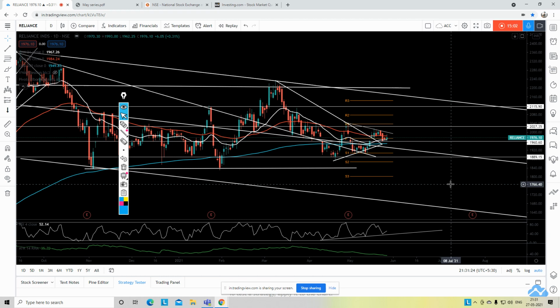You can average down until 1960, 1957, like that. Correct? You should only go bearish in Reliance if it gives you a closing below 1960. There is no point building shorts in Reliance if the closing is above 1960, because the upper channel target for Reliance is 2027. That is again valid for the June series. So excellent opportunity in Reliance.